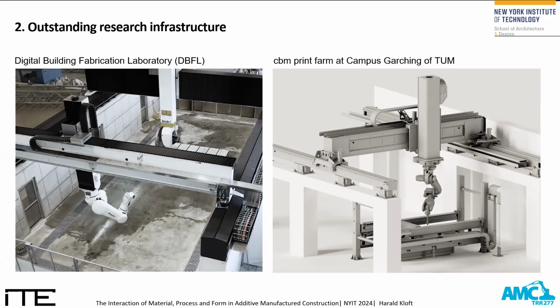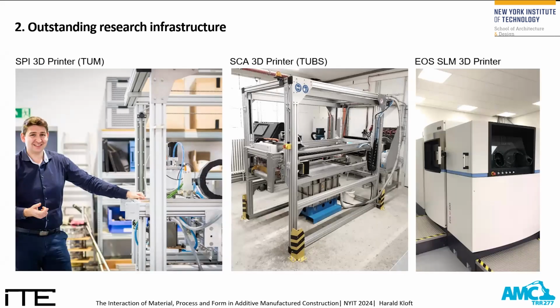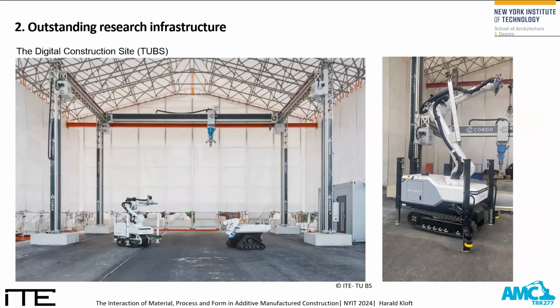Then we have a smaller unit in Munich, which is still under construction now. Then we have mobile robots, which we also use integrated in the DBFL. We also have standard printers from industry for working with selective laser melting and for selective cement activation, so for particle bed processes in general. And this is a new thing, the digital construction side at TU Braunschweig, a cobalt printer, which we have with an extruder and also a shotcrete print portal, and 3 mobile robots working together.